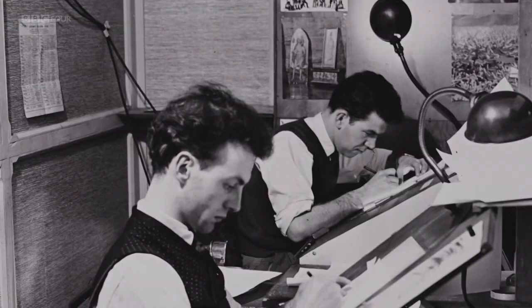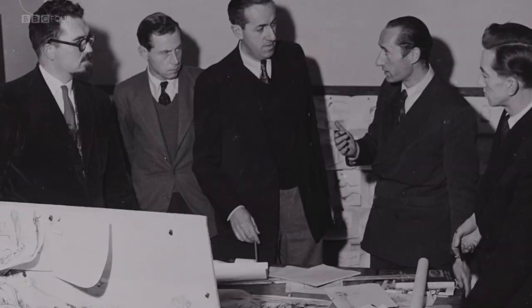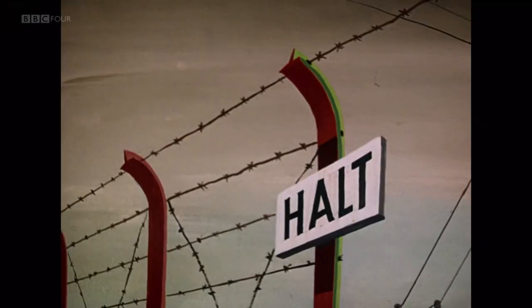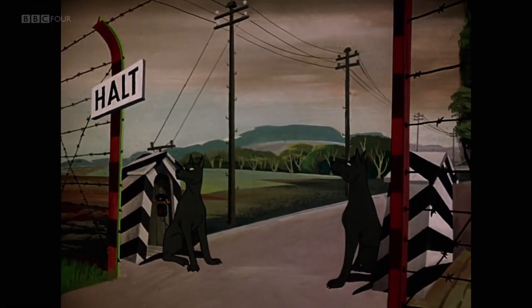Halas and Batchelor's staff swelled from 20 to 80. Animal Farm required 250,000 drawings, 1,800 backgrounds and 2 tonnes of paint. Everything planned with military precision.